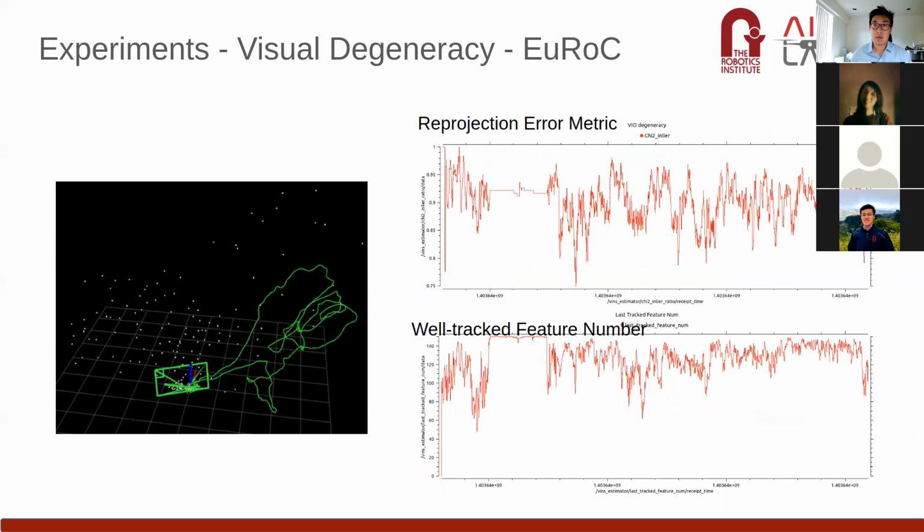Finally, we experiment our detection method in the UROC dataset. This data aims to show the response in a normal situation. And both the reprojection error and well-tracked feature number shows a good status.